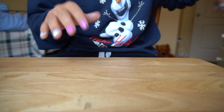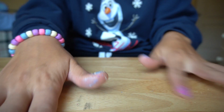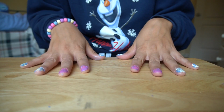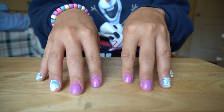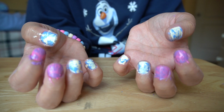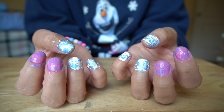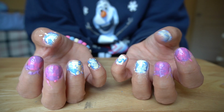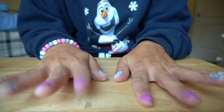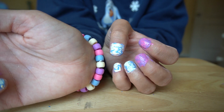Also, I'm not giving you the finger, please. I'm sorry. Excuse me. All right, so obviously keep in mind your workspace may get a little dirty, but this is my little everything table. So what do you think? Cute, cute. I kind of like it. I kind of like the contrast. I'll clean it up a little bit and see how I feel about it. But it matches our bracelet, which is really adorable.